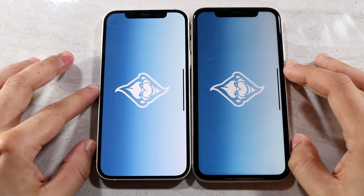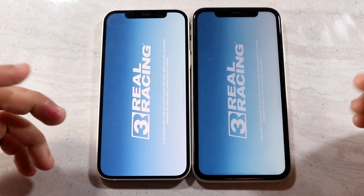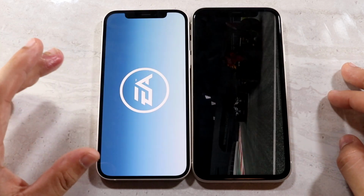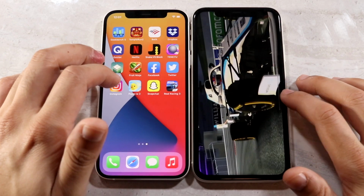I think this has been the most consistent speed comparison that I've done. It didn't have to download on any phone, didn't have to reboot on anything. It just was kind of there, which I'm really happy about. Usually I have to redo this like 50,000 times. The iPhone 12 was faster there, as you guys saw again, with the iPhone 11 a little bit slower.